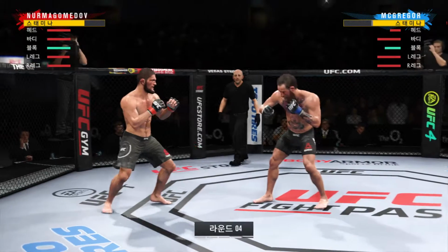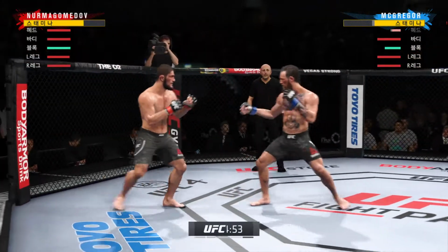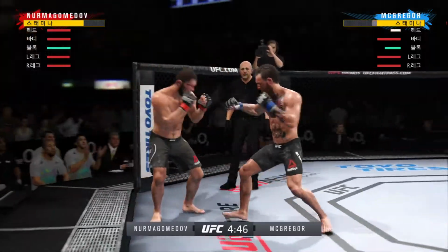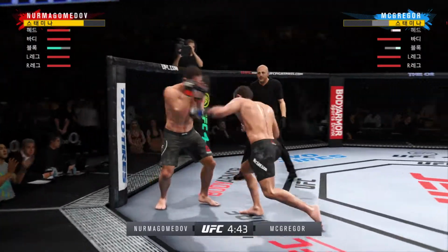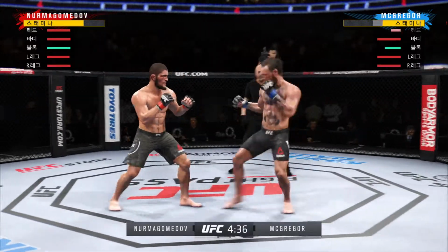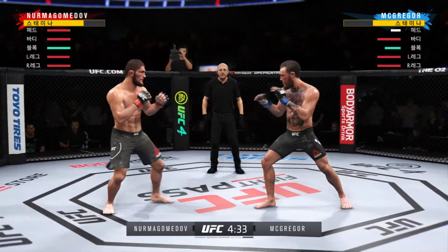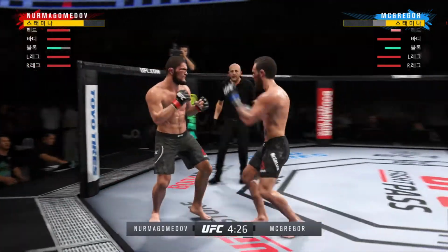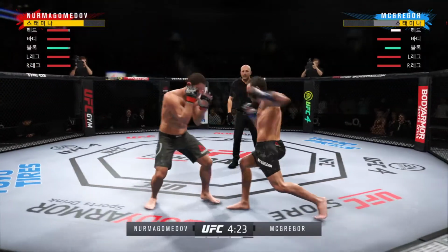All right, so here we go. You can feel the tension. 4th round is underway. We'll see who has the upper hand. You feel it inside of the arena. The fighters feel it inside of the octagon. It's palpable. The energy is crazy because you understand that in the next 10 minutes, someone's going to get a belt strapped around their waist. It's amazing.